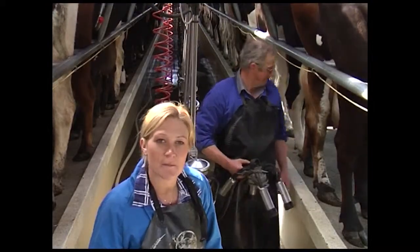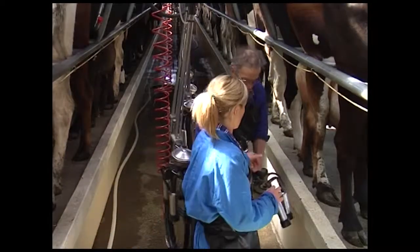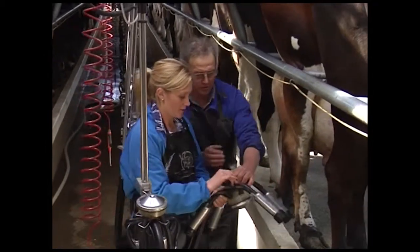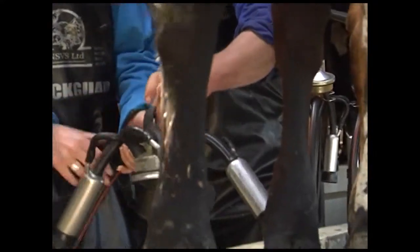Interesting. I'm going to try to milk a cow. Okay, you come on this side, on this side, the hoses. Right. You hold it like that. Your finger there. That button has to be pushed in. Whoa, okay.